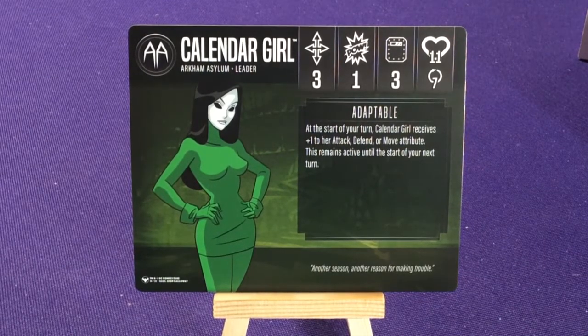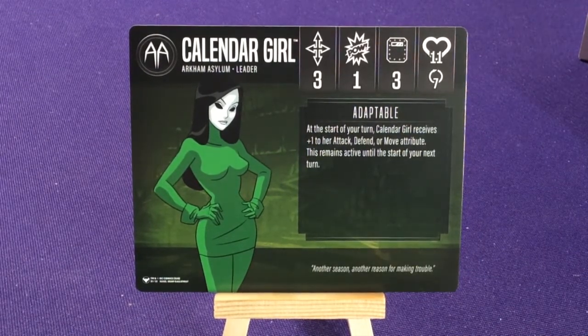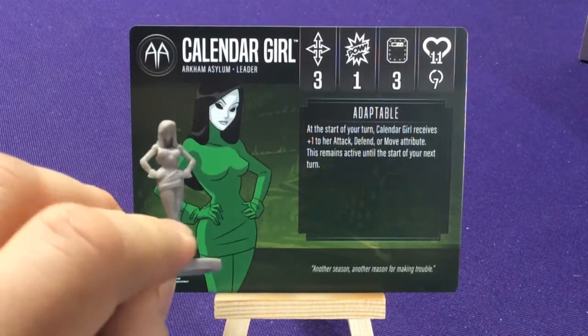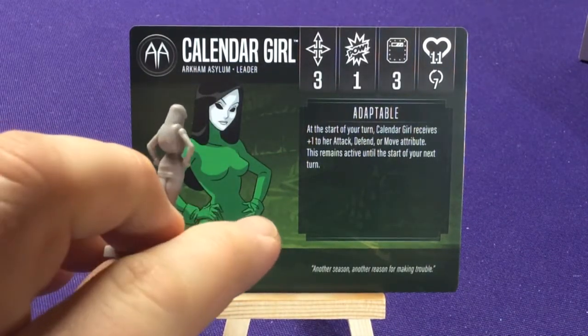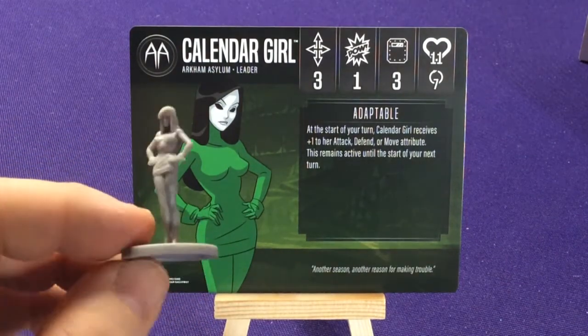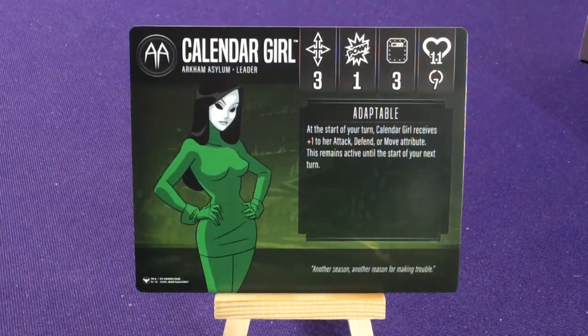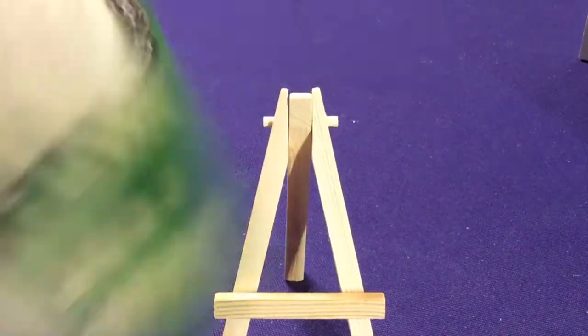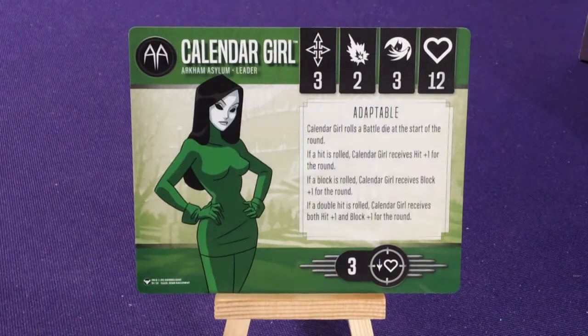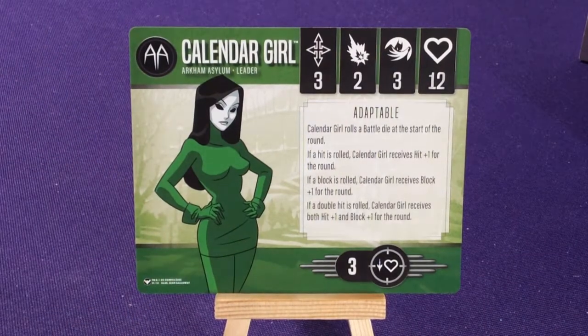Let's see if I can find her. There she is. Nothing super special, and she's just gray. Definitely one you'd almost want to just paint right away, just so you can tell her apart from a bystander. And that's all, as we're just doing a couple characters right now. Let's do the AI side.